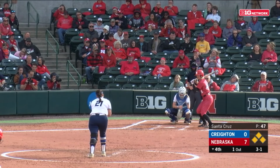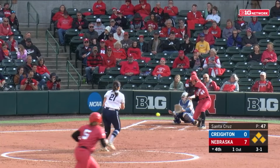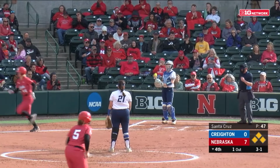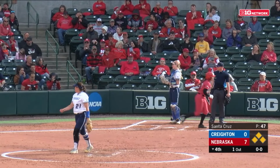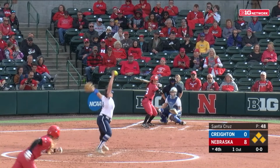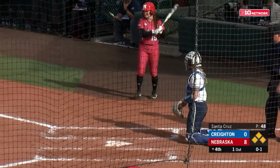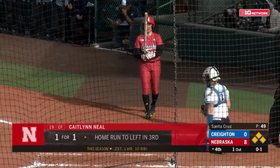Bases loaded. Cruz once again looking at her wristband. Winds up, delivers. Kinney, another check swing. Appeal down to the third baseline, and nothing going as the Huskers will walk in a run, and it'll make it an 8-0 ball game after allowing Kinney to get to first base and walk in a run as that next pitch from Michaela Santa Cruz is low. Still bases loaded here in the bottom of the 4th with 1 out.